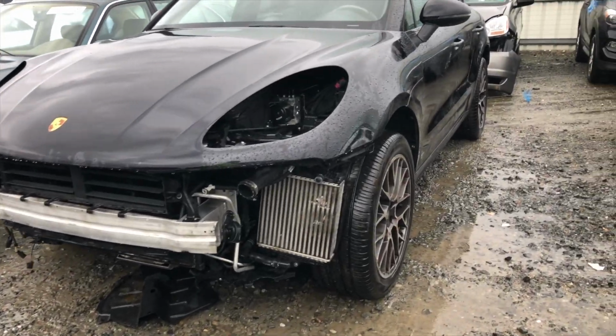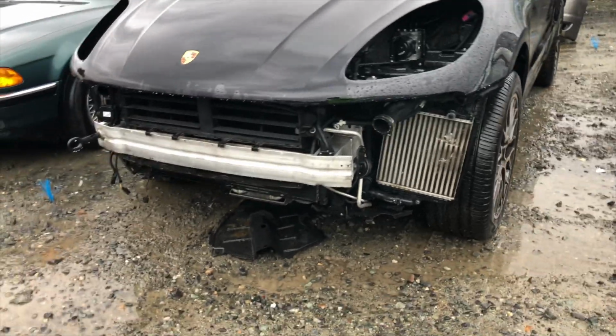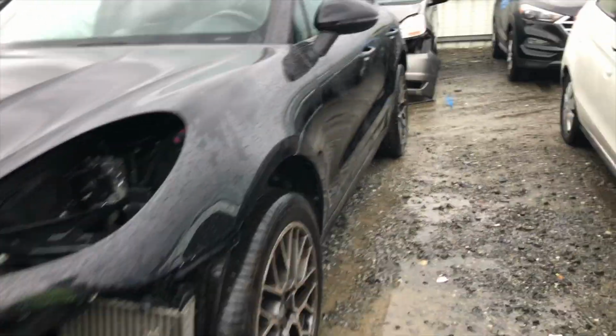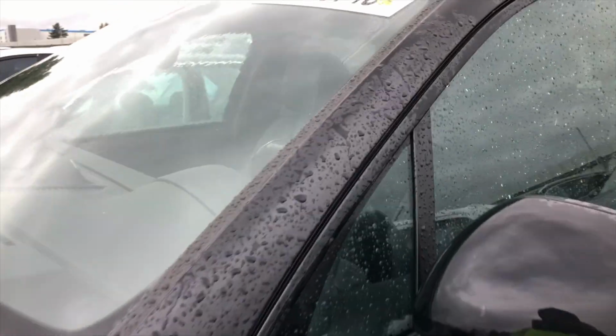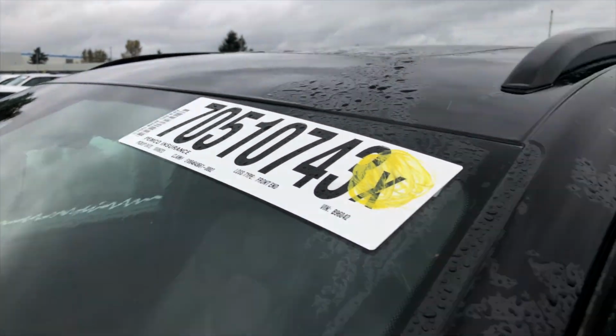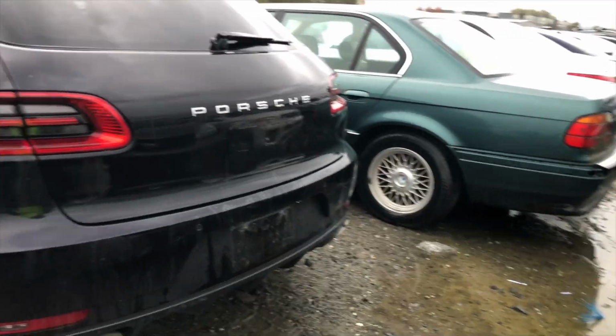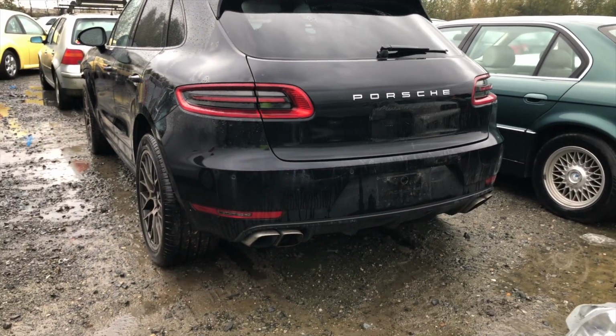Okay, so right here, what did really happen? Maybe jump the side curve or something? But we have a 2015 Porsche Macan Turbo. Oh yeah. And it's not a bad SUV. It's good.